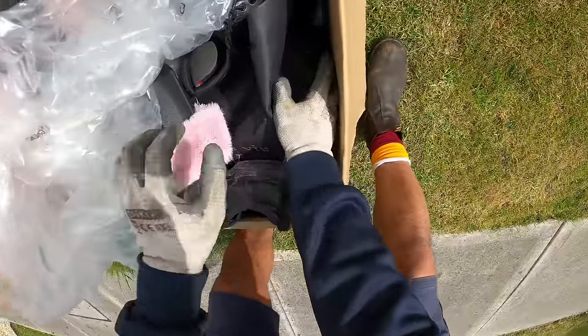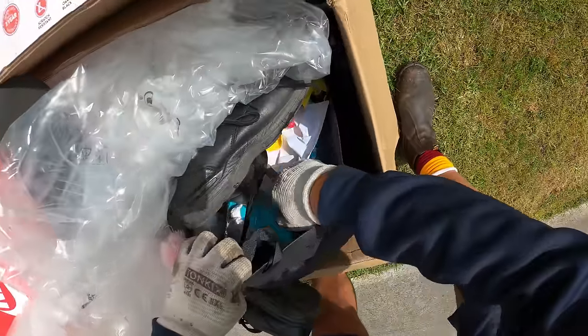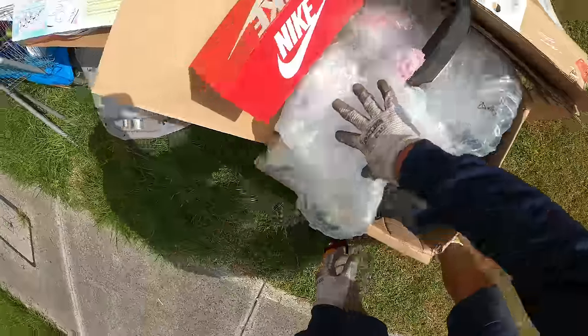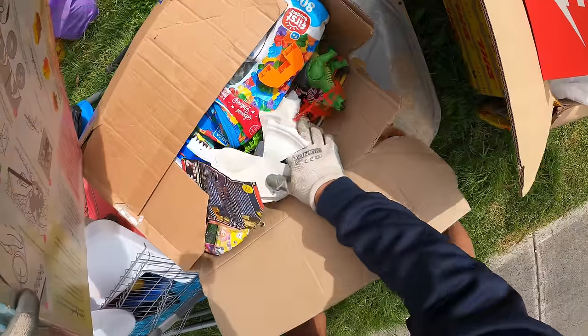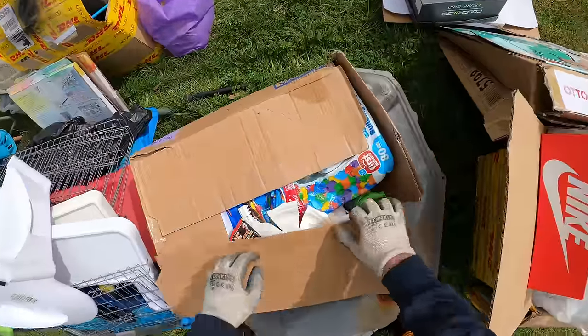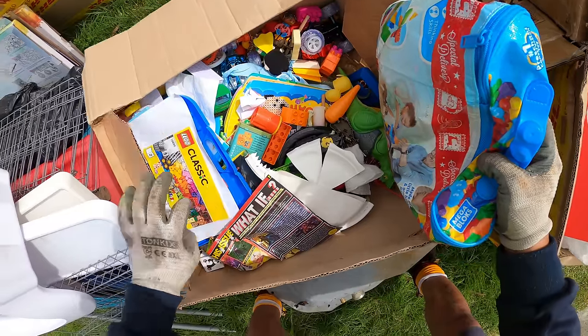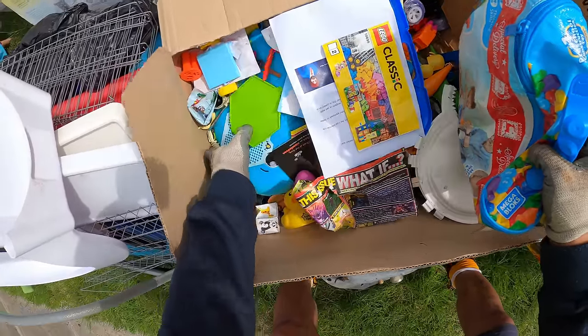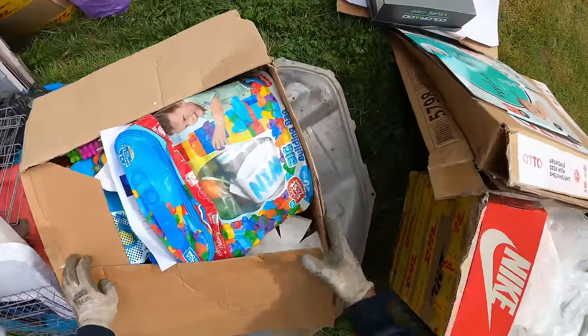Shoes, and shoes, toys, clothes. Like this, more toys. Okay. Wow. Nope. Not for us.